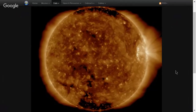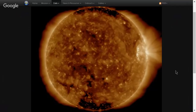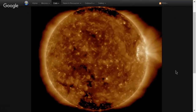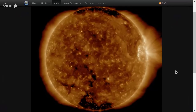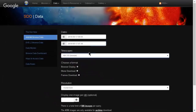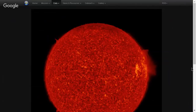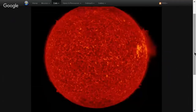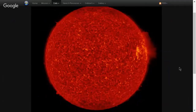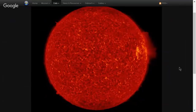Again, there's the view of our local yellow dwarf at 193 angstroms. We see some diffuse coronal holes there south of the equator, right in the Earth-facing region. We're rotating in soon, at least. And let's look at some other views here. Here's 7.5 hours in 304 angstroms, as we see Sunspot 2741 approaching its setting mode.